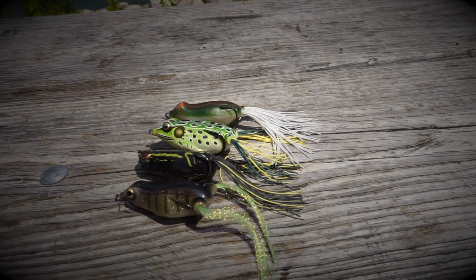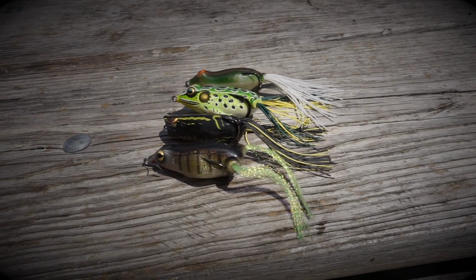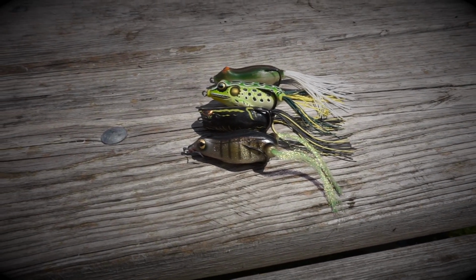I really like this Copper's frog. It's kind of a wider, obviously a regular body style frog. I like popping frogs. The Sprout popping frog is really good. I like some of the Teckle frogs. Those are just like the old Reaction Innovation Swamp Donkey frog.